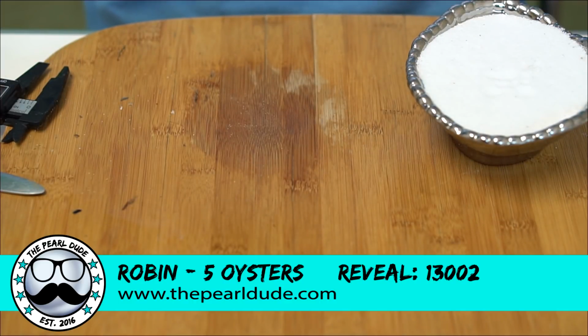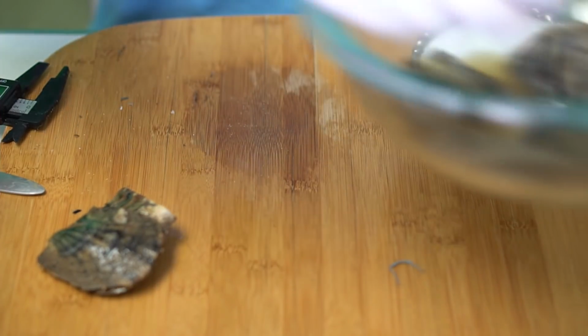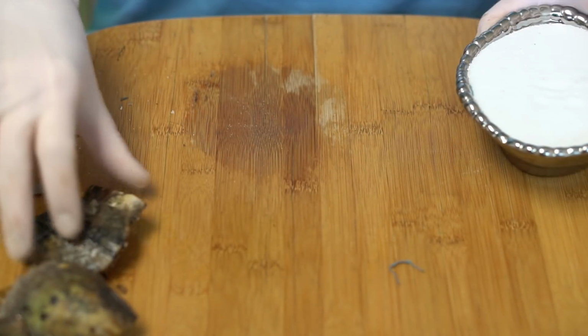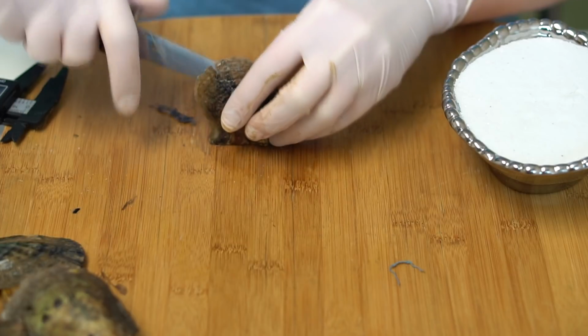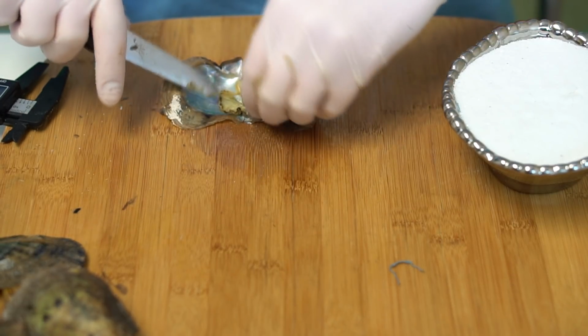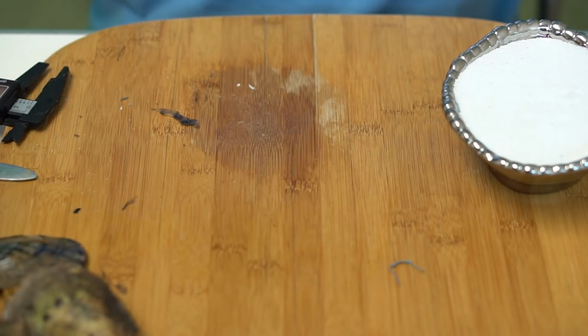Let's go ahead and open 5-4 Robin, reveal 2. First is a really bright white.